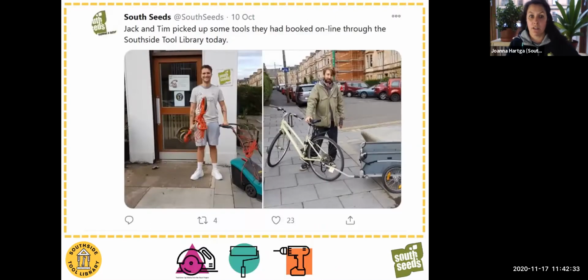Another thing that I said before, we use social media a lot, and this was just a Twitter post that we did on the first day back after lockdown. We just took photos of some of the people that came to pick up tools, and I think it helps people that are looking at it to see that real people are borrowing from the tool library. You're sitting at home, particularly when we've all been through lockdown, and your engagement with the outside world is perhaps a little bit less than it has been.